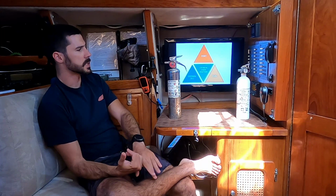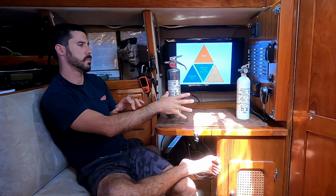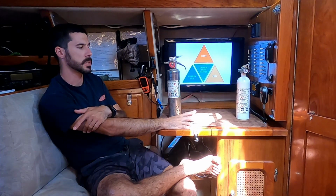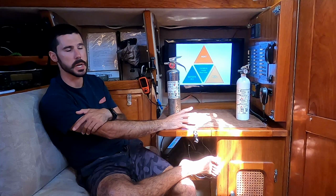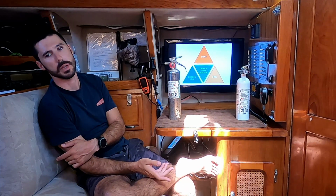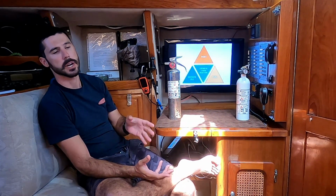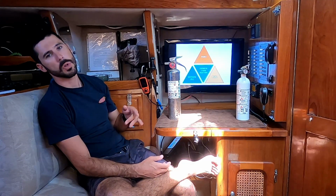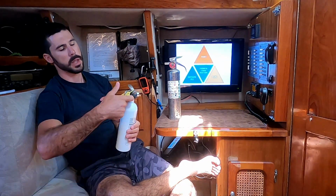So we covered our different classes of fire. We covered, pretty much went over, that extinguisher is going to be good for most of them. Now we'll go into some strategies. So first, we'll cover the PASS method. So when you're using an extinguisher, you're going to use the PASS method. That's how you can remember the proper way to use a fire extinguisher, and that's going to be pull, aim, squeeze, sweep. So you got your extinguisher here, and you're going to pull the pin.